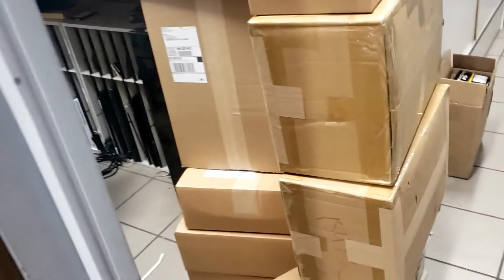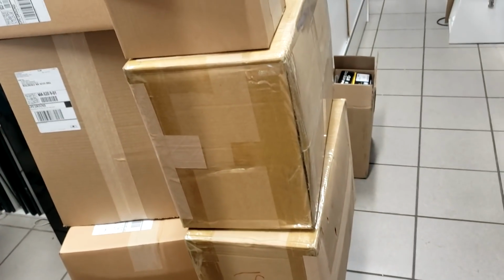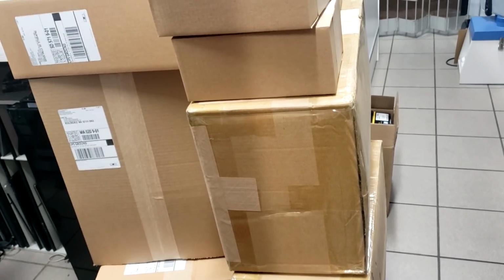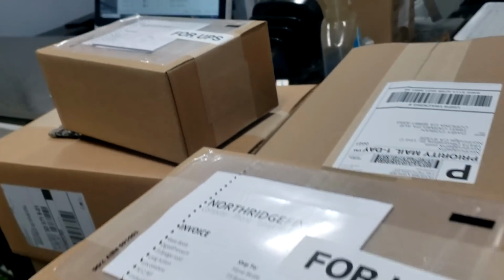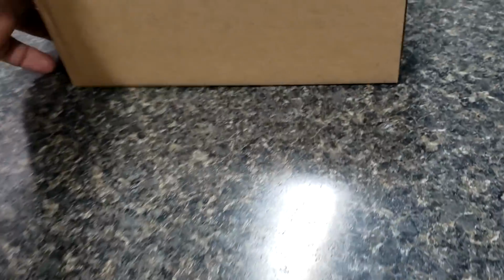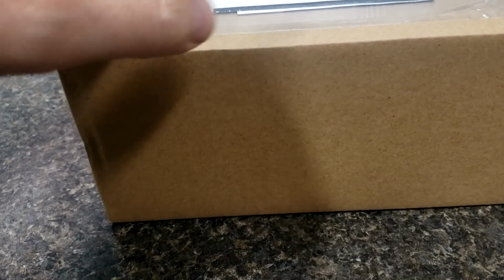UPS did not show up today. A lot of packages here. Hot air stations, fume extractors, some of them going inside the US, some of them international. Some people ask, why is shipping so expensive when we ship international? Let's take a look at this package here. The customer ordered 3 syringes of Flux. That's it. And the customer is in Switzerland.